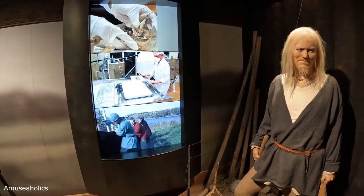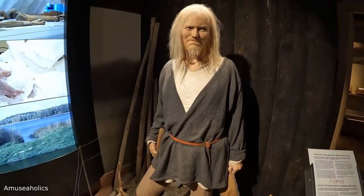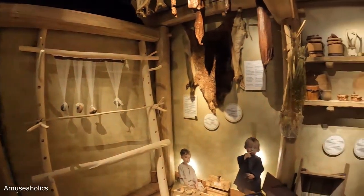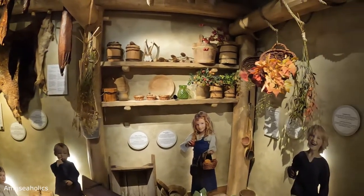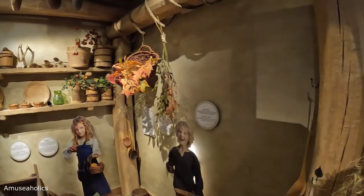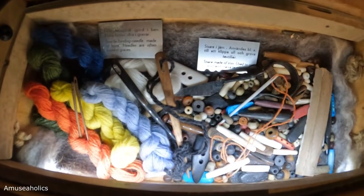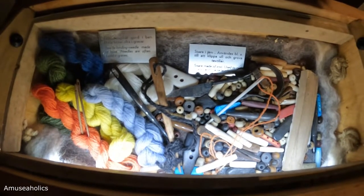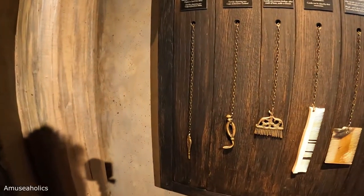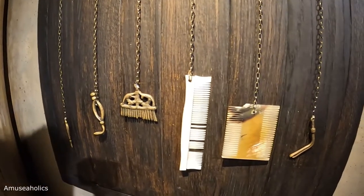Face to face, the Viking Age man. Some of the textile items found from the Viking era, that she made the needles from bone. A number of Viking artifacts, including ear cleaners, combs, and even tweezers.